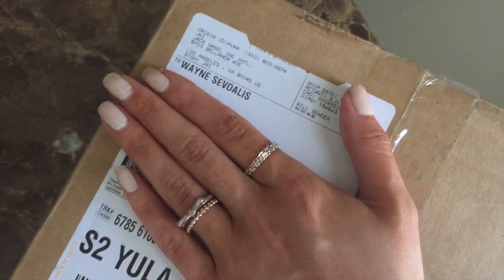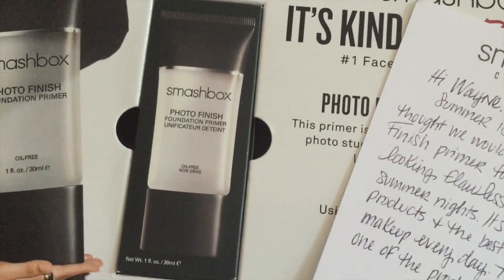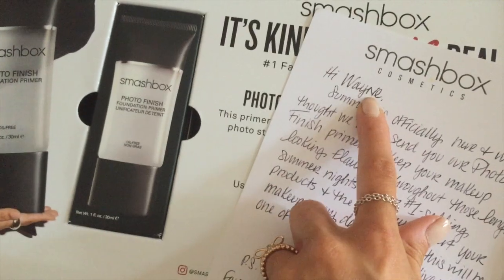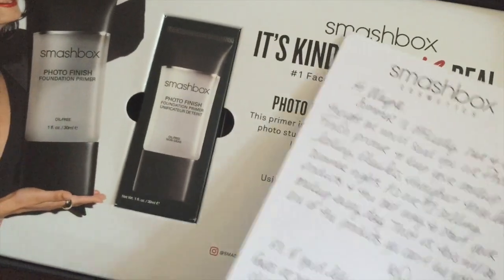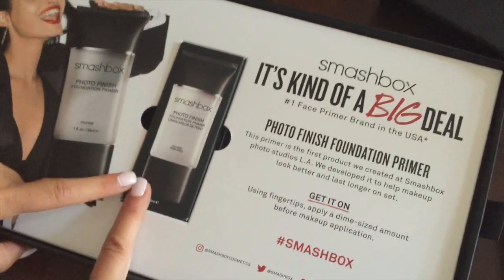Allie got a package, and it said it was to Wayne Sevdalis. I don't know why I find that so funny. So this is what Wayne got. Hey guys, I was actually expecting a package from Smashbox. But seriously, who's Wayne? I don't know. It's literally addressed to Wayne Sevdalis. I have no idea, but I was expecting a package, so I know it was for me. But it's actually cool because our mom used to use this all the time. Yeah, before we started.